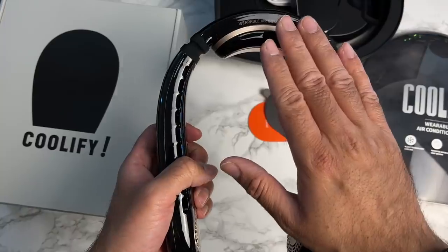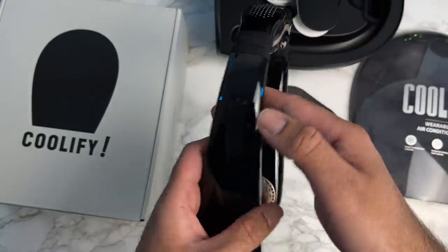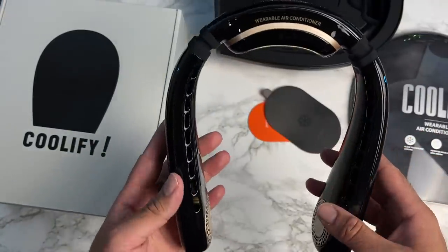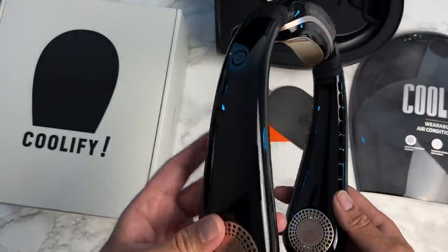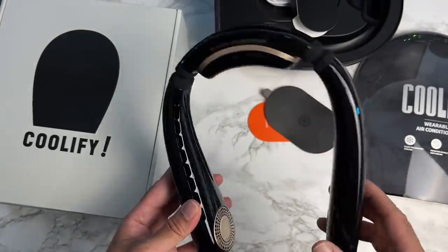Oh my God. It's more powerful than the previous model. So three speeds. When you wear this around your neck, it promises to cool you down between 10 to 15 degrees cooler in just 3 seconds. That is me all set for the summer.